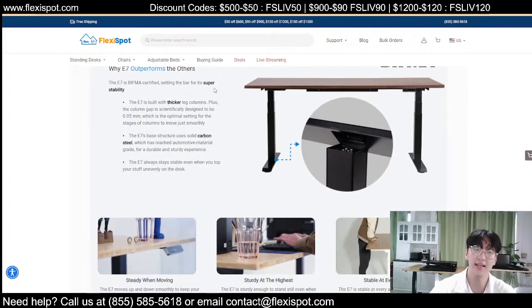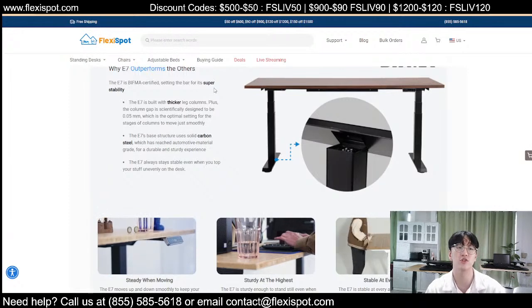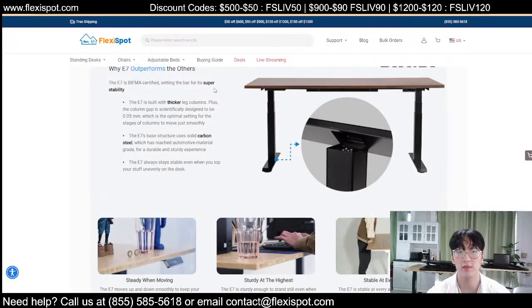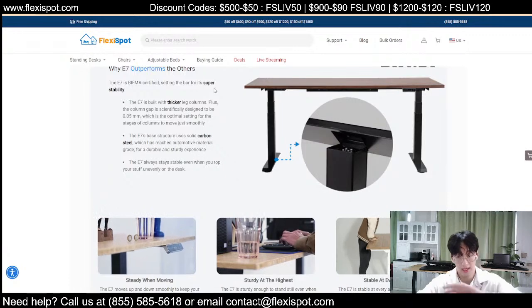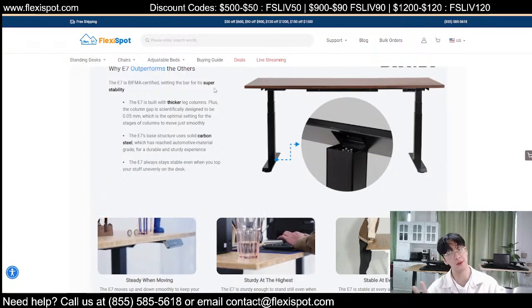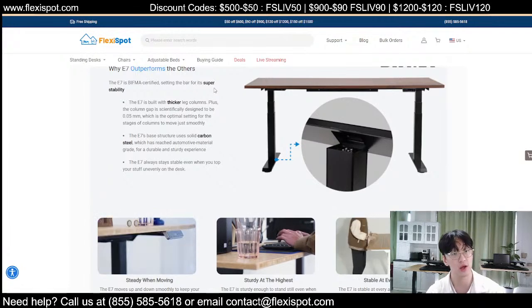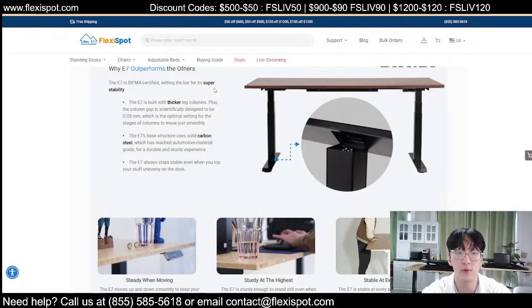Well, the E7 is BIFMA certified, setting the bar for its super stability. The E7 is built with thicker leg columns, plus the column gap is scientifically designed to be 0.05 mm. So, based on this, it outperforms a lot. And one of the main base structures or materials that E7 is built on is carbon steel, which is automotive material grade for a durable and sturdy experience.